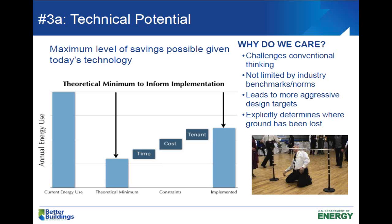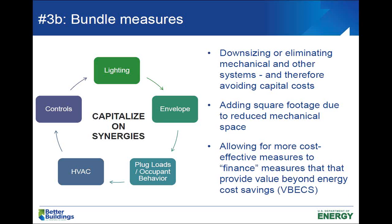And so this approach is really important because it takes the typically additive approach to retrofits, where we start from the problem, something's broken, we've got to fix it, and keep adding different things to the mix, and rather, it makes it a subtractive approach, making the team justify any subtractions in savings. So it changes the design paradigm from, oh, we can't do this because, to really, well, we could do this if we had this in place or that in place. And it challenges conventional thinking and leads to much more aggressive design targets. Next slide.